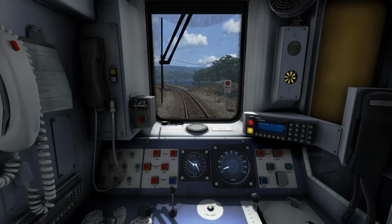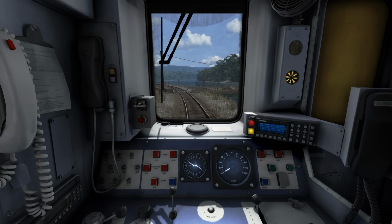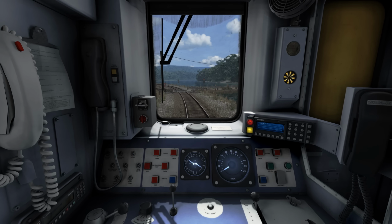Okay, so we're just going to stop just in front of this post here. And now, due to the way that it works within Train Simulator, we're going to have to wait about 10 seconds before I can start moving again. In reality, it's probably a bit less than that, so I'm just going to wait a few more seconds. And then I'm going to sound the horn. And now prepare to start moving once again.